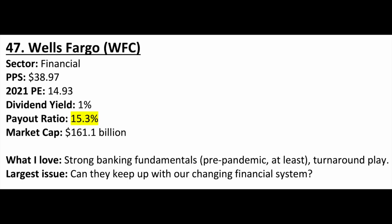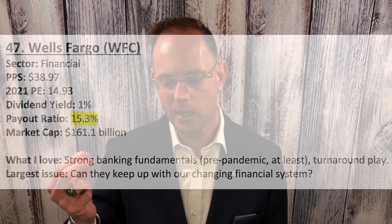Now, what I don't like is, can they keep up with the changing financial system? And also, will their asset cap ever get removed by the government regulators? And so they have had some issues there, but it's a nice little turnaround play. I'm not really adding more here, but I do plan to hold it for the long term. We'll see how Wells Fargo does. Certainly, I'm speaking down a little bit to some of these companies at the end of the list, but maybe I shouldn't, because all 50 are valuable team players. And one of the things I'll say is, even when I own a company that goes out of favor, I don't like to sell it as much.